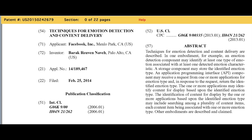The one or more applications may identify content for display based upon the identified emotion type. The identification of content for display by one or more applications based on the identified emotion type may include searching among a plurality of content items, each content item being associated with one or more emotion types. Other embodiments are described and claimed.